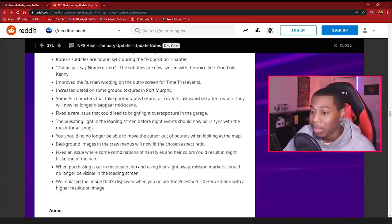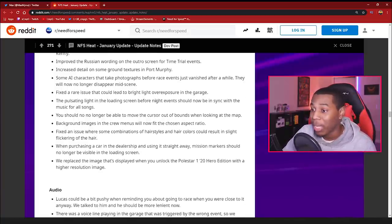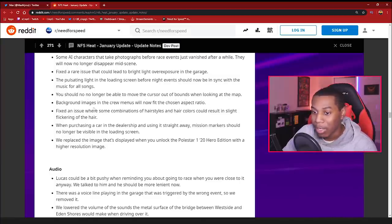Some AI characters that take photographs before race events just vanish after a while. They will now no longer disappear mid-scene. Some of these are fucking tongue twisters, bro. Fixed a rare issue that could lead to bright light overexposure in the garage. The pulsating light in the loading screen before night events should now be in sync with the music for all songs. You should no longer be able to move the cursor out of bounds when looking at the map. Background images in the crew menus will now fit the chosen aspect ratio.